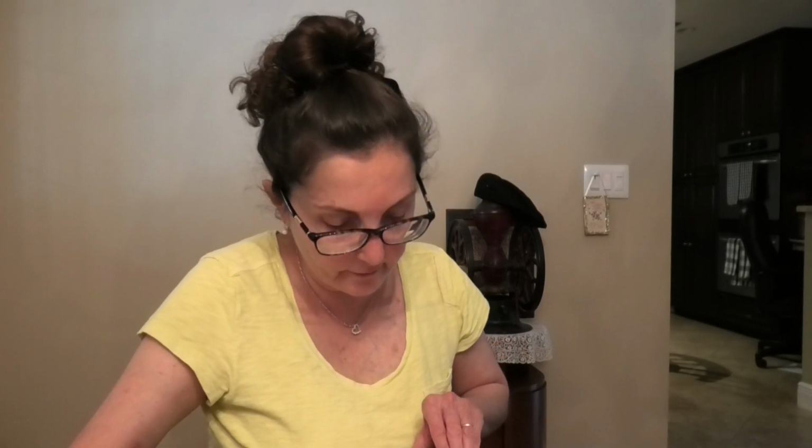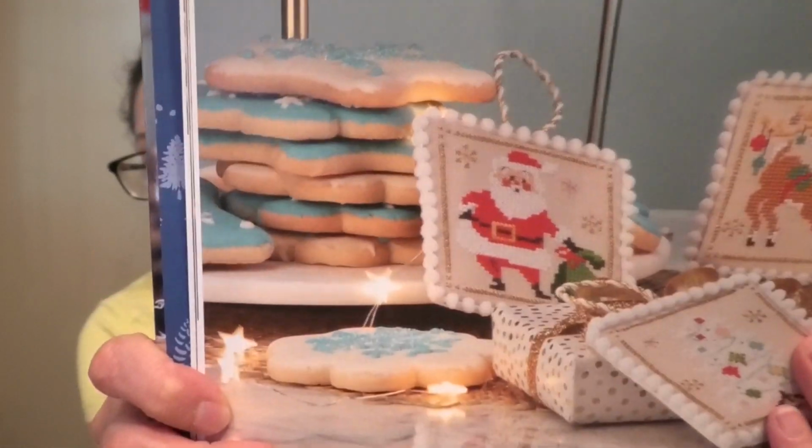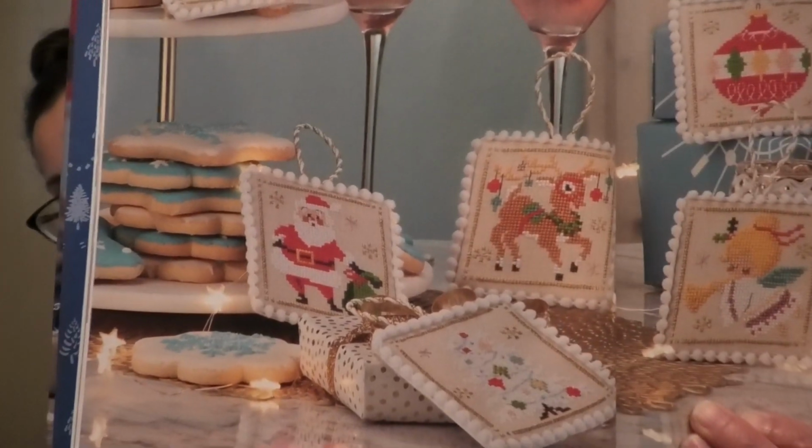Let's go on. I do not want to show you any of these. Okay, these are my favorite ones. These are called Mid-Century Merriment. It says, Design Sherry McKinnon. I love them. And this is why I'm keeping the book. Can you see? Look.